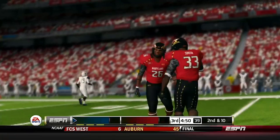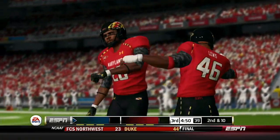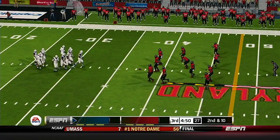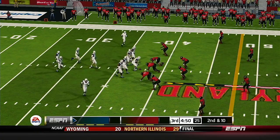Throws and it's incomplete. That one sailed on him. He wanted his receiver, but I think that may have slipped out of his hands. That makes it second and 10. Second down, 10 to go. Ball on the 37.